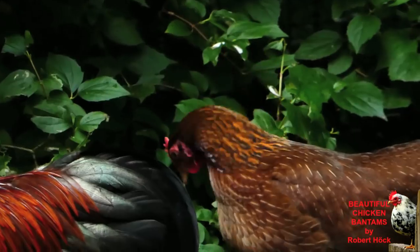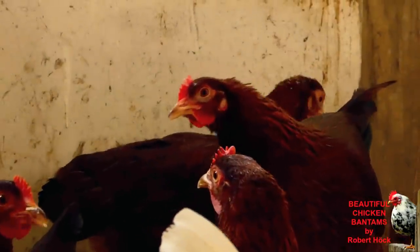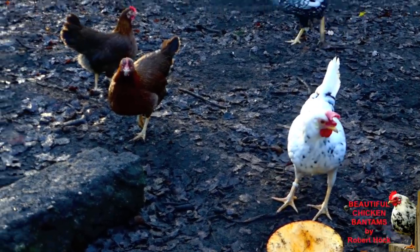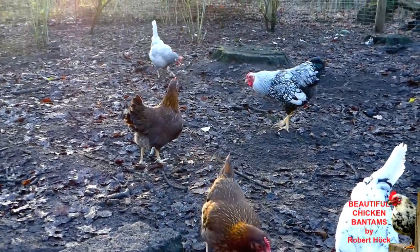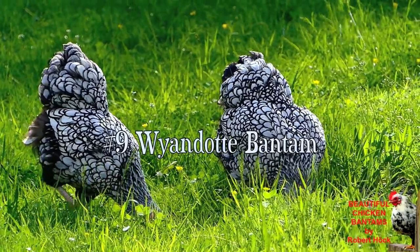They are named after the small village of Welsum, which is spelled with only one M. So the spelling Welsummer with a double M is actually a misspelled version, but it has established well. In this mixed flock of bantam chickens you may also recognize a bantam Wyandotte rooster. And this is our next in the ranking.